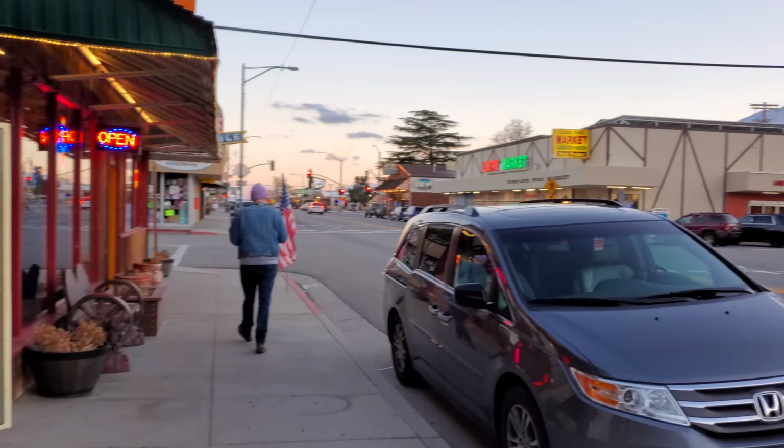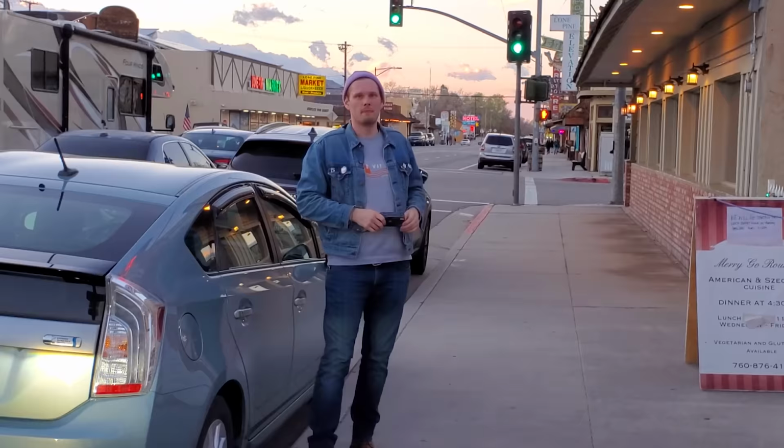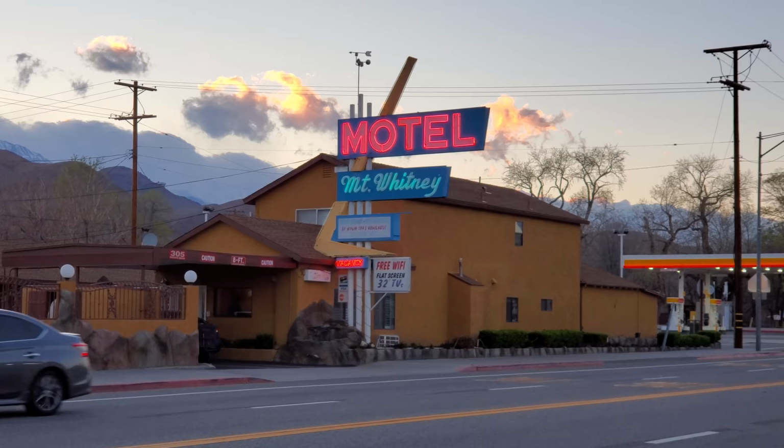As we drove through town at blue hour, we noticed a lot of hotels with cool neon signs, and we just had to shoot them. Frankly, it was out of our control.